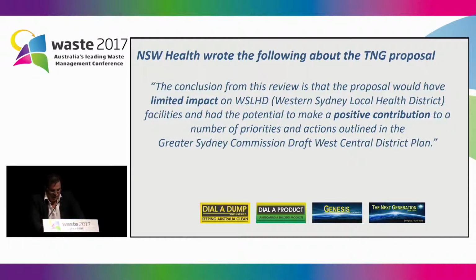There are over 2,000 energy from waste facilities in over 35 countries around the world operating safely and efficiently, a testament to the technology. And it's time for this technology to be introduced to Australia and bring us into the 21st century. Energy from waste is safe.